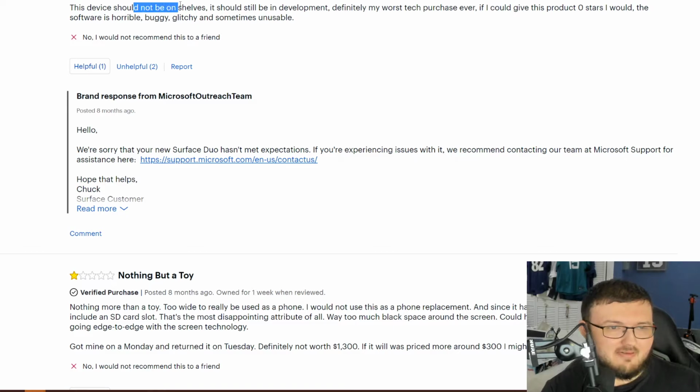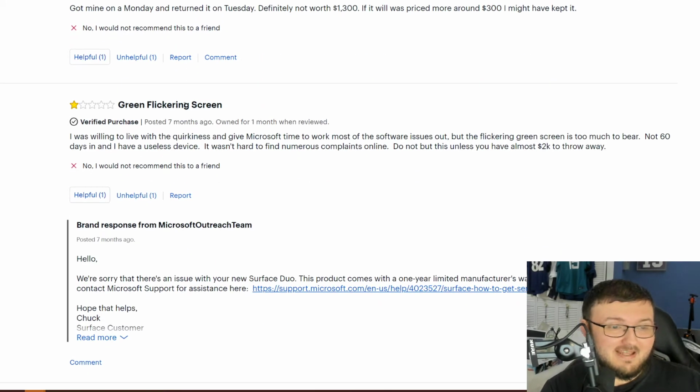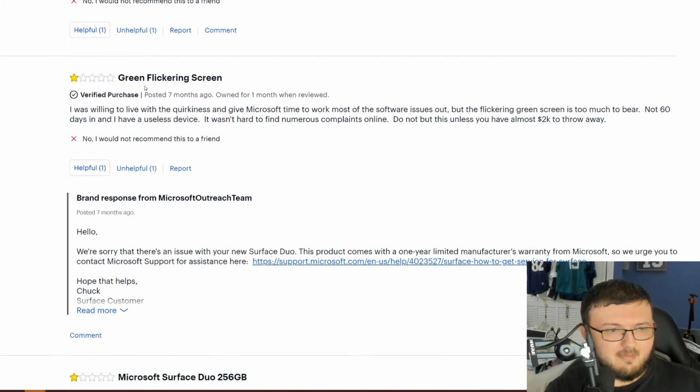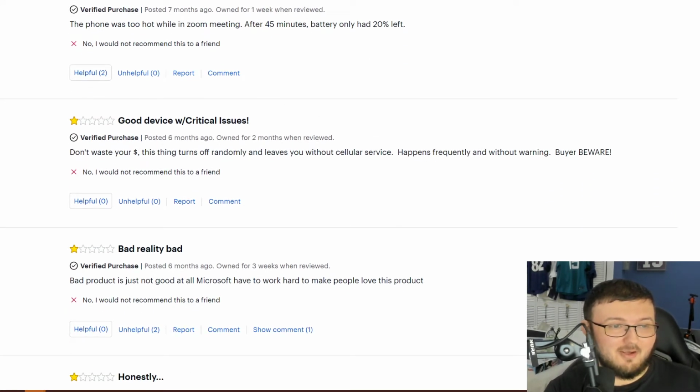But it should not be on shelves. It should be in development. Worst tech possible? I think honestly, this is the best tech possible. Even with the glitchy software, if it would have come out at $700, I don't think this would have been too much of an issue. But hardware-wise, absolutely gorgeous and absolutely amazing. So yeah, interesting.